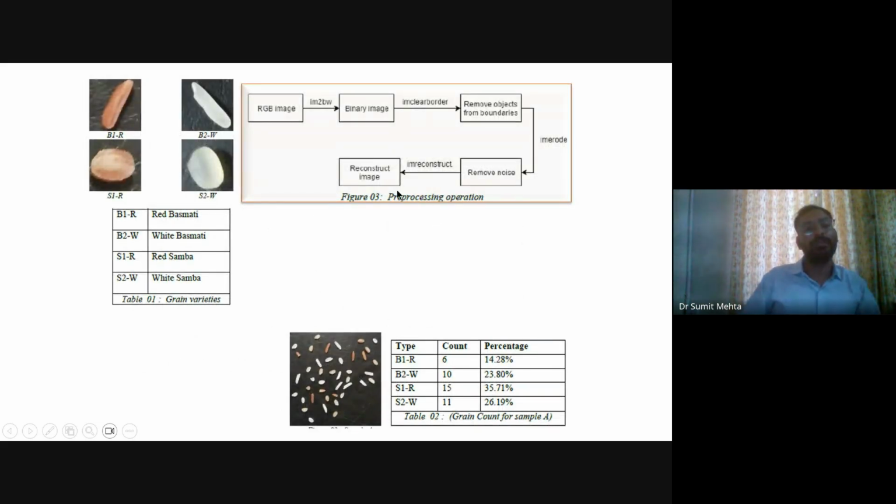Same as for the different kinds of rice, we can do the sorting of the different rice sections through getting the image. We have to take the RGB image, then convert it into binary, remove objects from boundaries, and remove noise. Then we can reconstruct the image. After giving these signals to our sorter, we can adjust the whole system on the basis of the brightness and others.